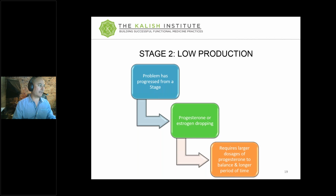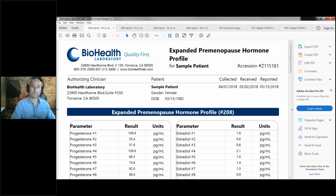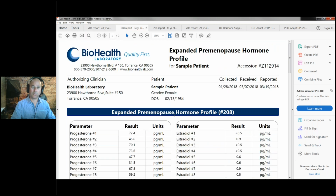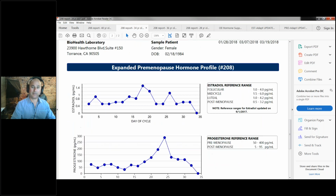All right, let us get down to it now. So in a regular class, there's a Q&A call, right? And we just basically get on a webinar and we start talking about labs. So we're going to kind of mimic that right now. And let's look at some tests and show you how to interpret these and set up programs.